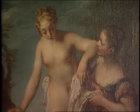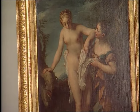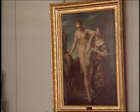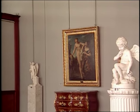This is the bather of 1724 by the French painter François Lemoine. It was acquired for Catherine by Diderot himself. Whether she was truly an enlightened monarch is an interesting question.